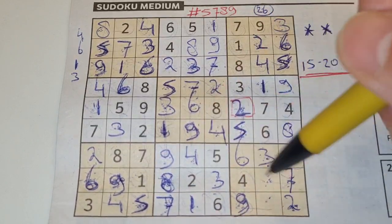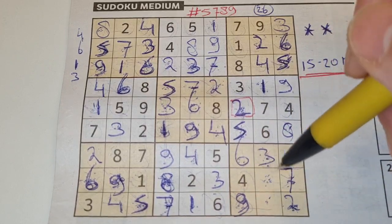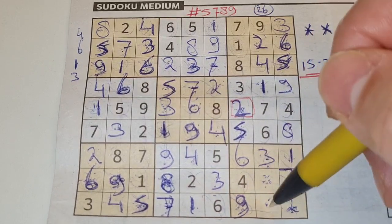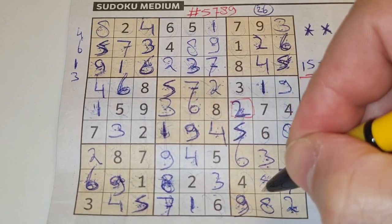Final 2 numbers in this big square. The 1, the 2, the 3, the 4, the 5 is missing, the 6, the 7, and 8 is missing. 5 and 8. We have 8 in this row, so no 8 there. 8 should be here, and a 5 goes there.